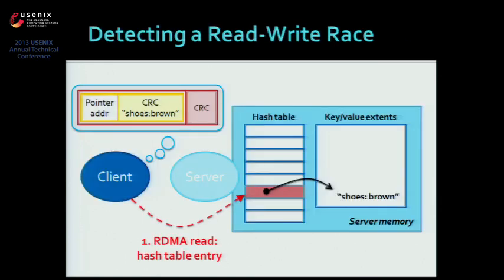So here's how we then combine our previous Pilaf design with these self-verifying data structures to detect read-write races and prevent invalid data from being returned to whatever is using Pilaf. First, our client fetches the entry from the hash table for a particular key, as it has been doing so far, except now the hash table entry that it fetches contains not only a pointer, but also a checksum over the data that the pointer refers to as well.